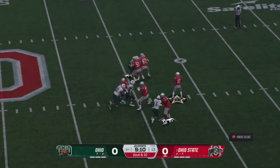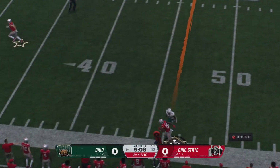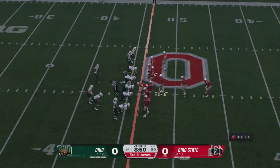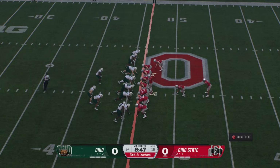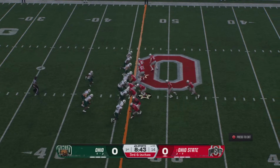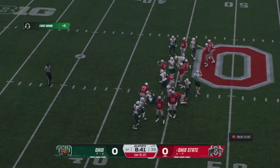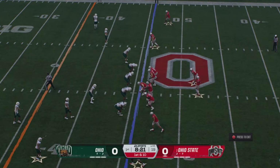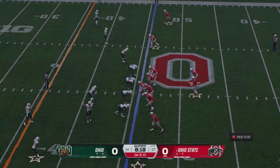Looking to fire. Spits it out to the back. And the completion to the sideline. A solid pickup, but not enough for the first down. The Buckeyes lining up, just needing a few tough inches on 3rd down. Makes it past the marker. The offense setting up shop at the 46, 1st and 10.